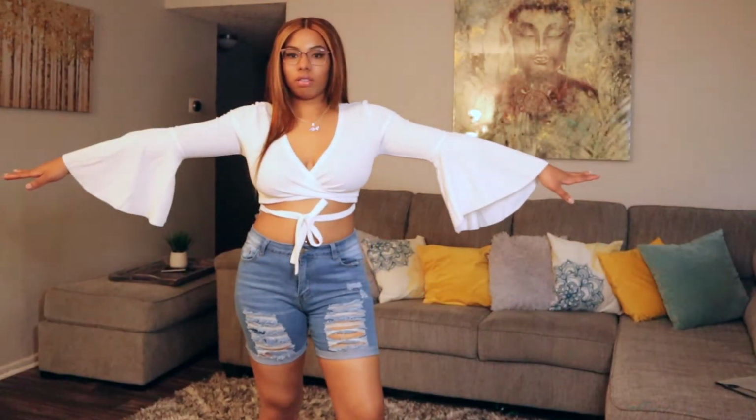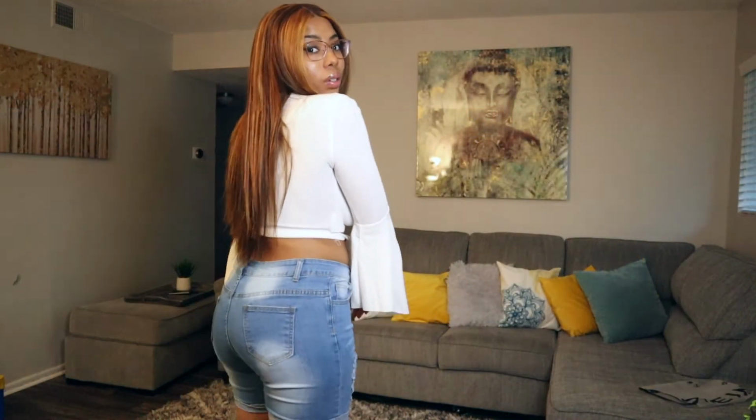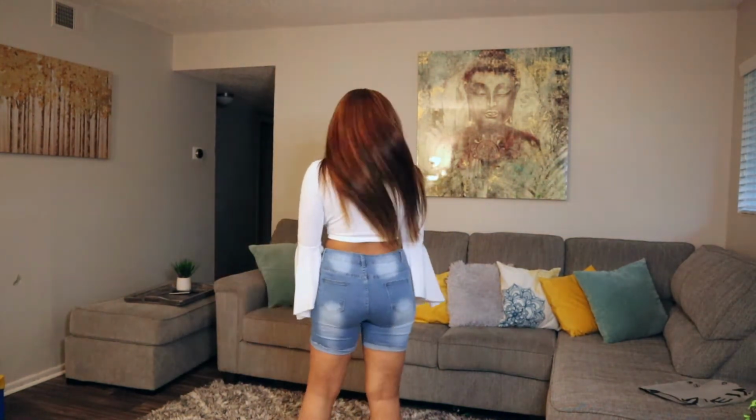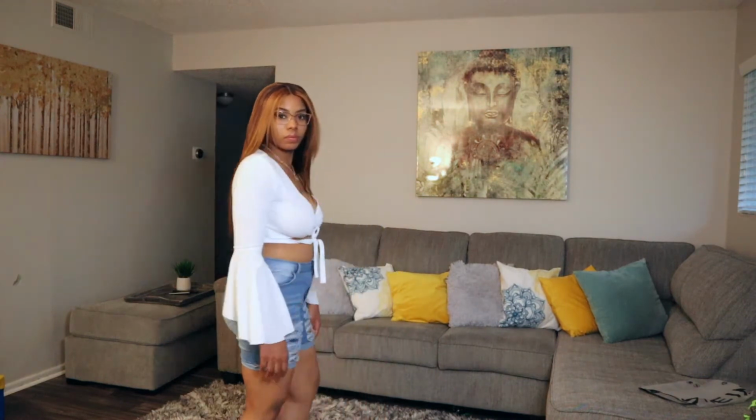This top also came from Shein, and this top is also one of my favorites. I love how the sleeves flare out, and it just gives it more of a dressy vibe, and it's real summery. It has a nice little tie in the front, and it also goes well with these shorts. So I really like this outfit a lot.